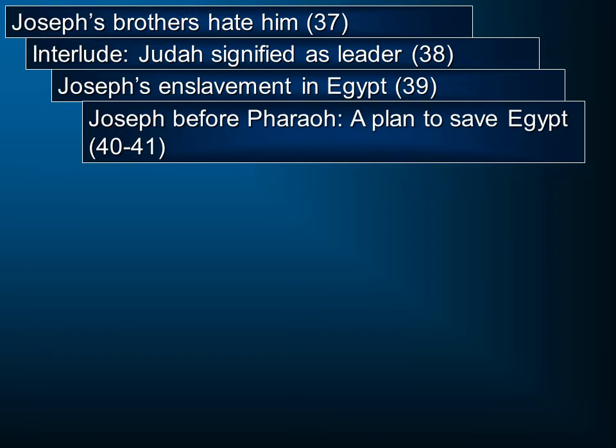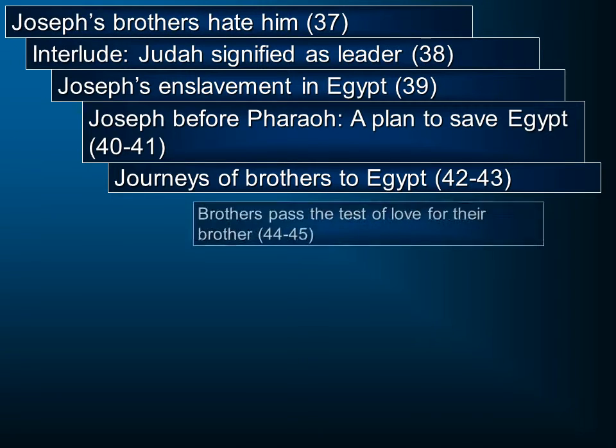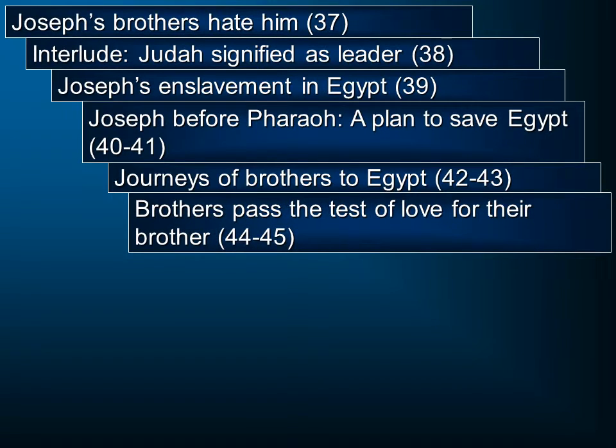And then he comes before Pharaoh with this plan to save Egypt, and he's made the number two man in all of Egypt. And that's going to cause, as the famine takes place, his brothers to come now to Egypt, and they will stand before Joseph. And he's going to maneuver the events so that his brothers will be put to the test, a test that they pass, a test of love for their brother, not for Joseph because they think he's dead, but a test for Joseph's younger brother, Benjamin.